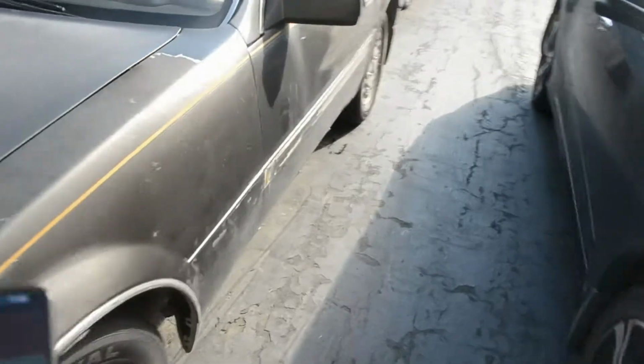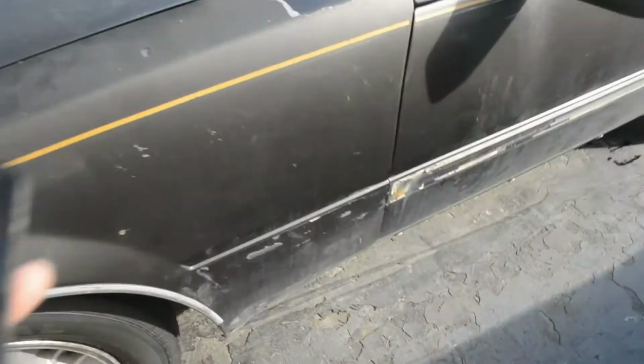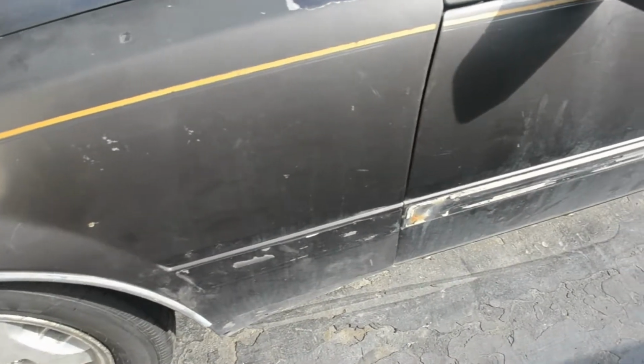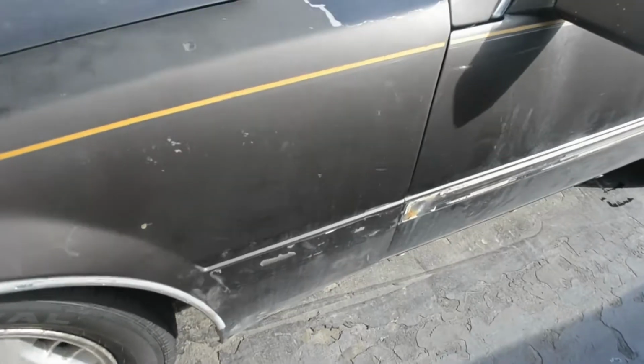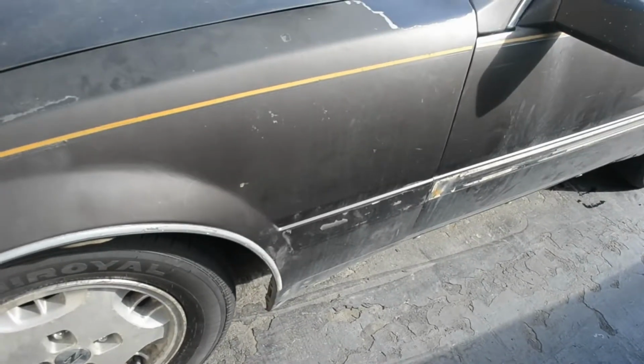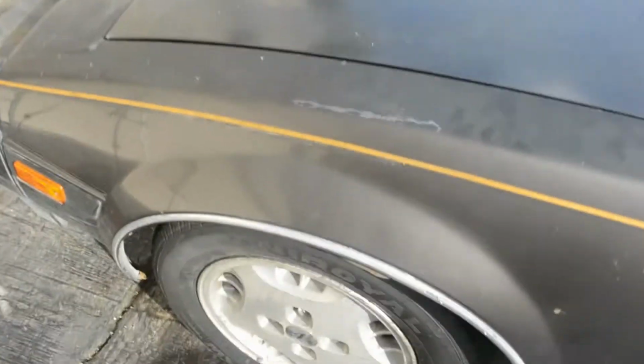Not much on the underside, but the frame rails got crushed, because I attempted to jack it up incorrectly and crushed the frame rail on the car. So maybe part of the floor also, which is why it feels weird when resting my foot on the dead pedal.